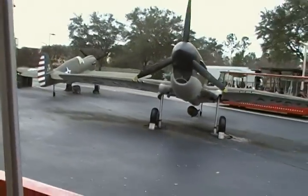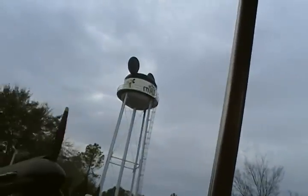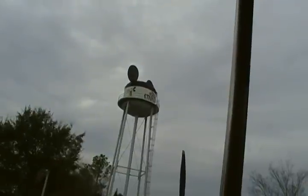Oh, keep your cameras focused to the right. We're coming up on that perfect angle of the Earful Tower I told you about. It's a true masterpiece.